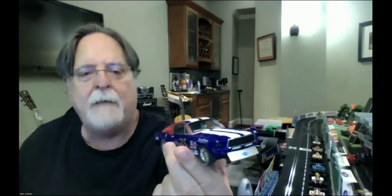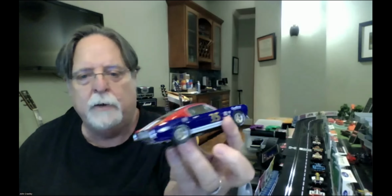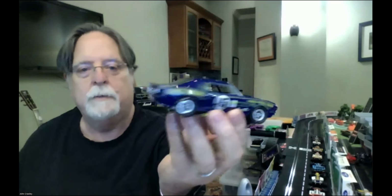Okay, I've got three Pioneers that I picked up. I got those before the last time I was on, which was about three weeks ago, because of health reasons and being out of town. That's the Ford Thunderbird. There's a Sunoco. Had to get a Sunoco in there for Greg, of course. These are fun little cars.